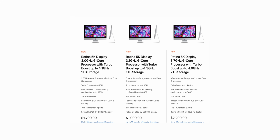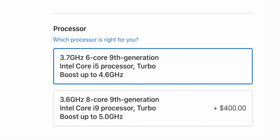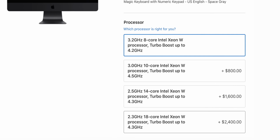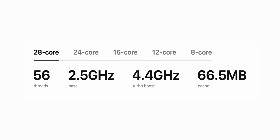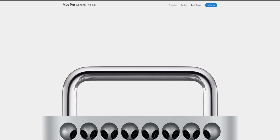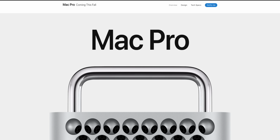That thing goes all the way up to 6 or even 8 cores. Yeah, configure it up to 8 cores, which is powerful enough. But the iMac Pro goes all the way up to 18 cores. This one here steps it up a notch. The Mac Pro goes all the way up to 28 cores. And if I got that computer, I don't think I'd ever utilize that much power. So yeah, that thing is a powerhouse, literally.